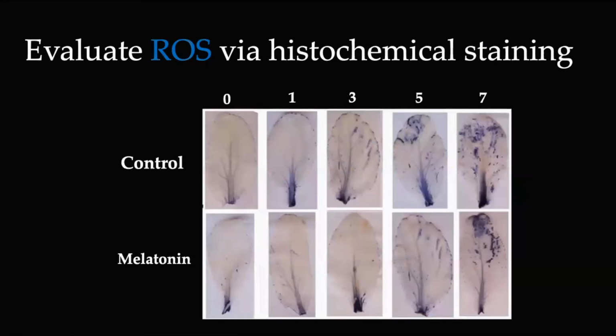Now we can evaluate the overall ROS status. So top is control, bottom is melatonin. Day 0, pretty similar. Day 1, pretty similar. Day 3, starting to look a little bit ROSy, or ROS filled. And then by day 5 and day 7, it's significantly stained compared to the melatonin.